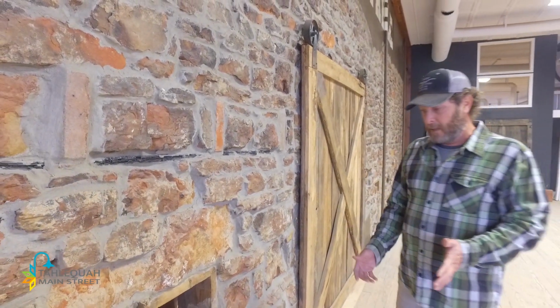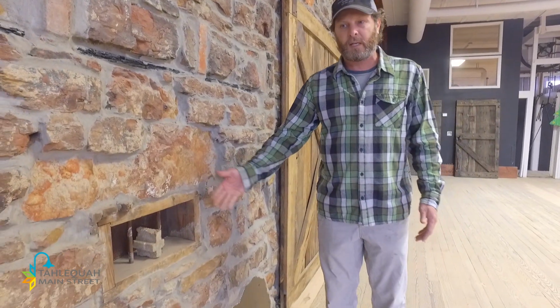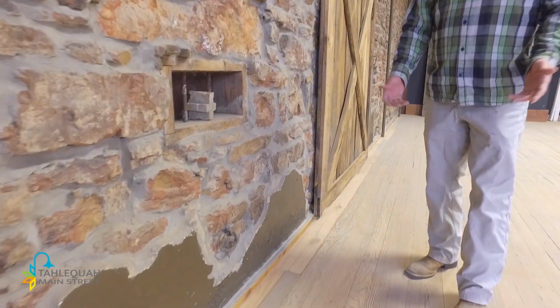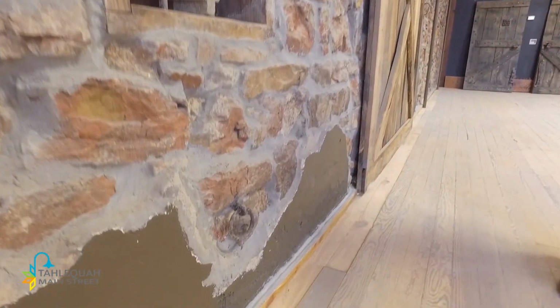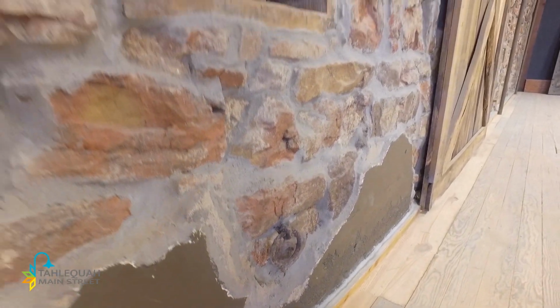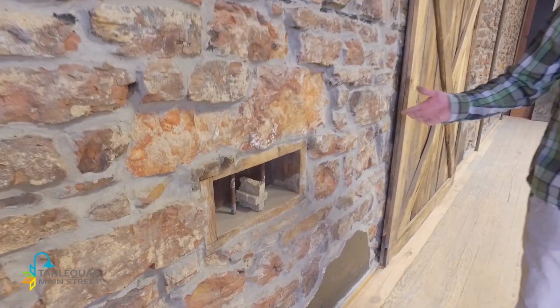As we were tearing this out, we noticed the ventilation, and this was the original ventilation, and then the horse rings where they used to tie up the horses. Back then it was a dirt floor, but actually a horse would be tied up here. Ventilation would come through on both sides to keep the animals cool.